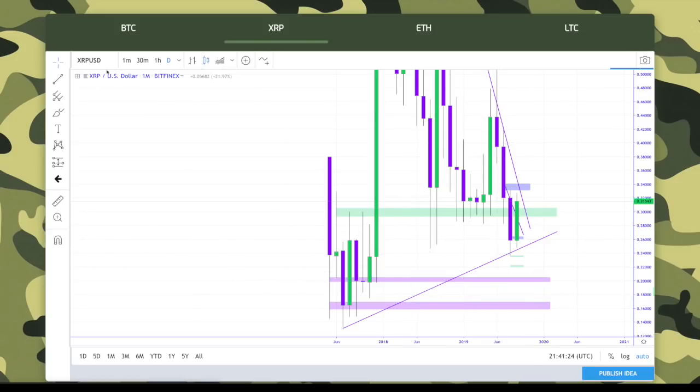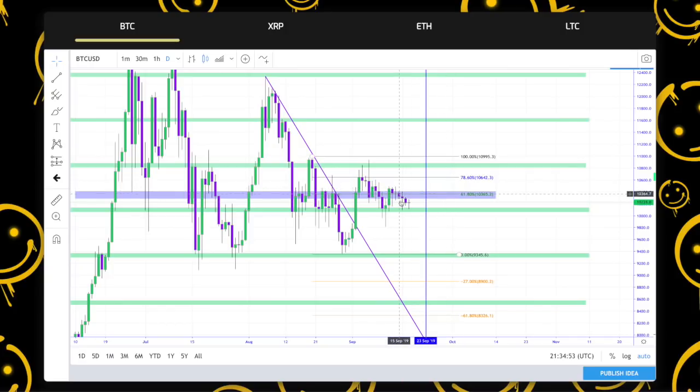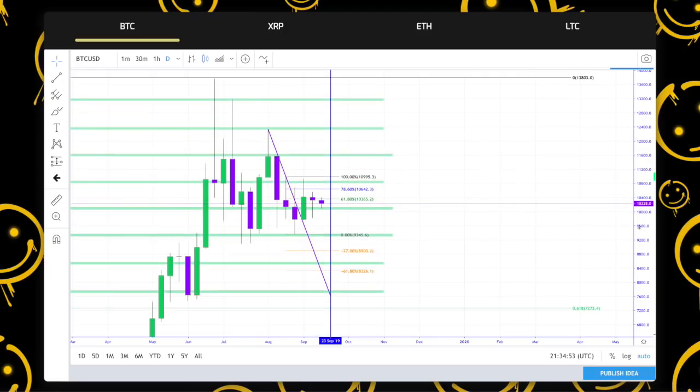Last but not least, BTC. Going over to BTC, a bit more of a continuation from yesterday and a bit more interesting. We are holding this zone yet again, this crucial key level I've given you all. Let me just hold this. But overall, on a weekly, that Fibonacci is coming through so nicely. It's just too hard to ignore right now.